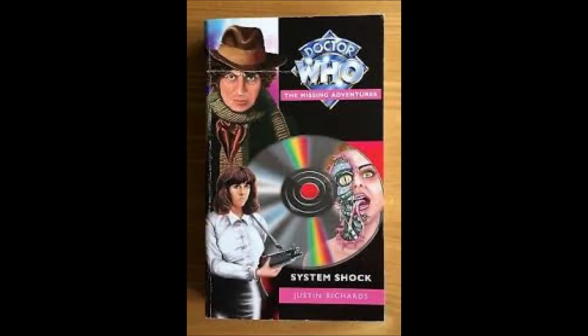The next book in the series is System Shock by Justin Richards. I think this is his debut. He would go on... No, he did Theatre of War, didn't he, first? But this is one of his first books. And he went on to actually be range editor for, I think, the 8th Doctor books, possibly the Past Doctor Adventures as well, for BBC Books. And he wrote many, many more. This is a 4th Doctor, Sarah Jane and Harry story. It's a kind of techno alien invasion with a bit of V thrown in, because I think they're lizard aliens posing as humans, and it's set in the 90s, which is a little bit weird.